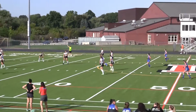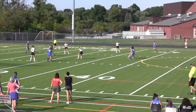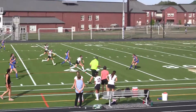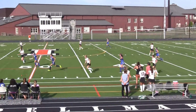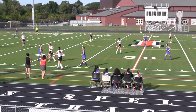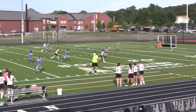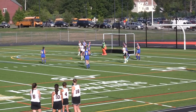Charlotte knocks it down at midfield. Flips the ball in. Chloe takes it at the 20. Bringing it back. Rolls it up to Anna. Anna chases it down. Tries to roll it up ahead. Lauren has it on the side. Lauren flips it into the middle. Julia. Up to Izzy. Into the middle. Looks like it was off a leg.